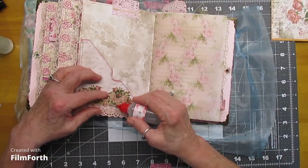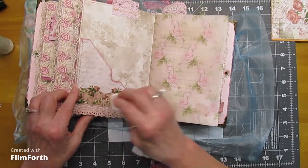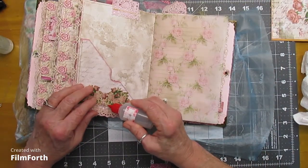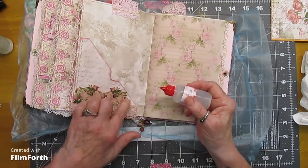Okay, let's get you situated down there. Little leaf, so you won't break off. Okay, there we go. A little extra. You have a hoot.